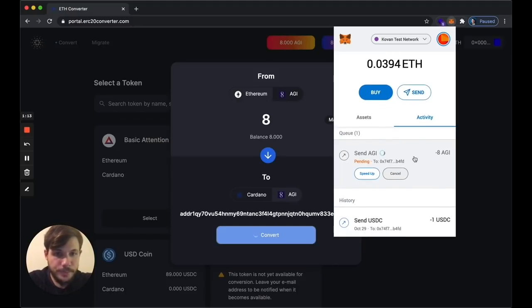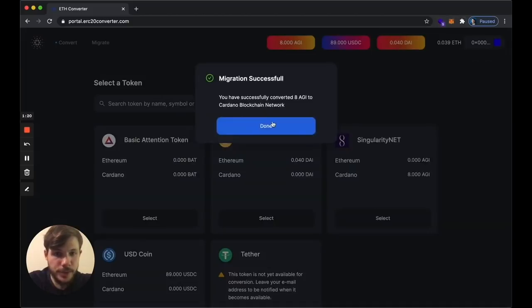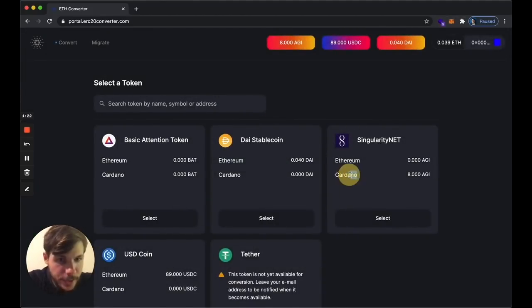Let's wait for it. Yeah, the migration was successful, and what I can see here is that I have 8 tokens on Cardano that I can play around with Daedalus or whatever I want.